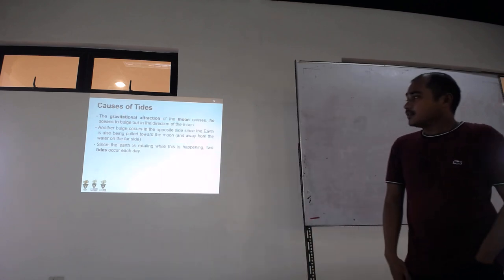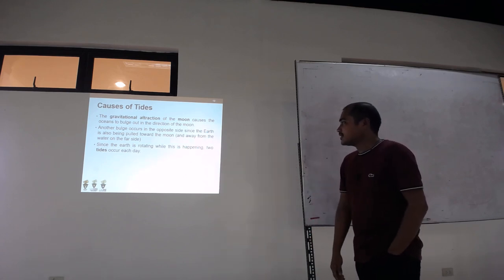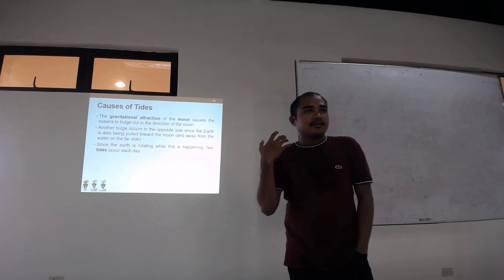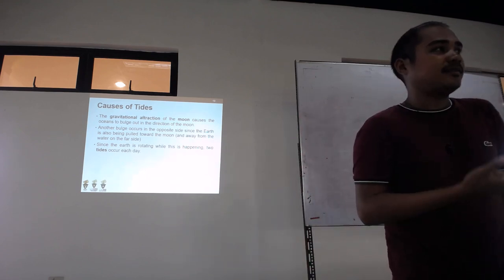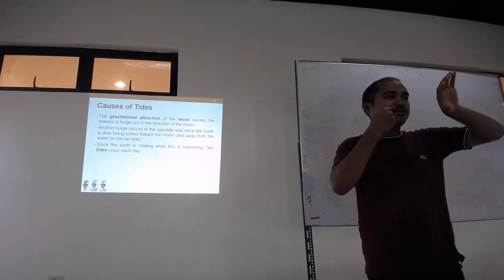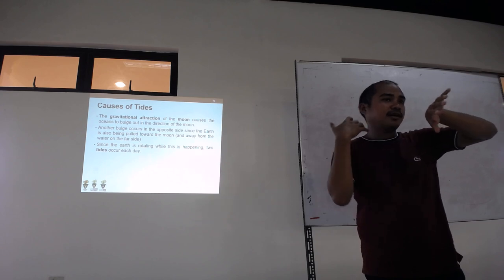So, let's go to the discussion of the causes of tides. Gravitational attraction of the moon causes the water to bulge out in the direction of the moon. According to the study, the moon has twice the gravitational attraction compared to the sun. So the moon first: the portion of the Earth closest to the moon has the strongest gravitational attraction, and that is what we call high tide.